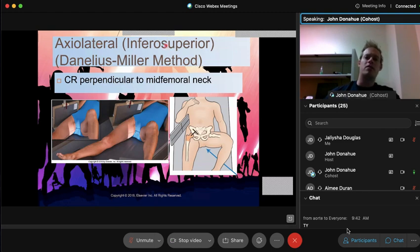Now, make sure you know that this exam does have two different names. It's called an axiolateral hip, also called an axiolateral inferosuperior hip, also called a Danelius Miller method hip. Axiolateral inferosuperior or Danelius Miller method hip X-ray.